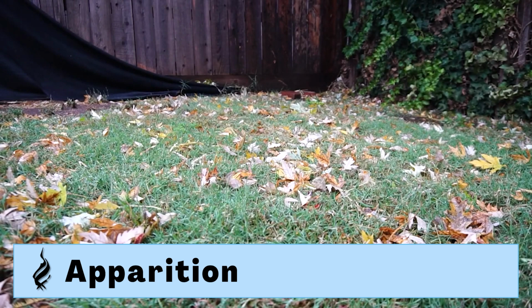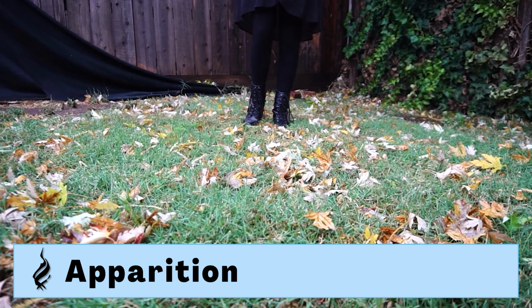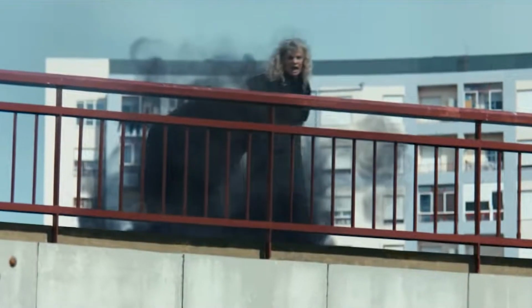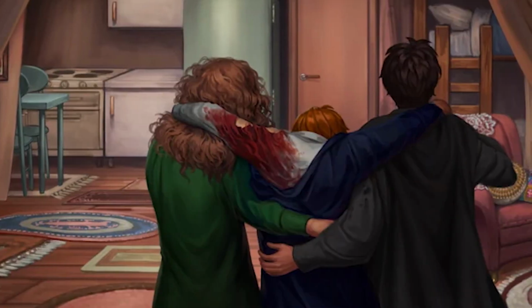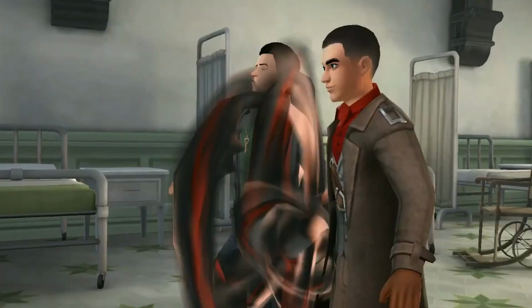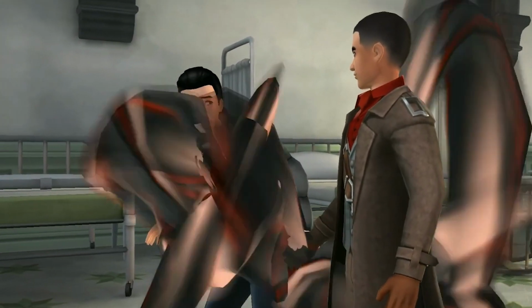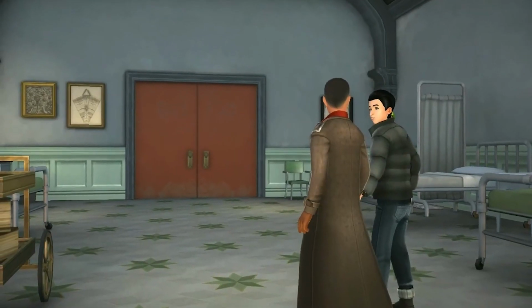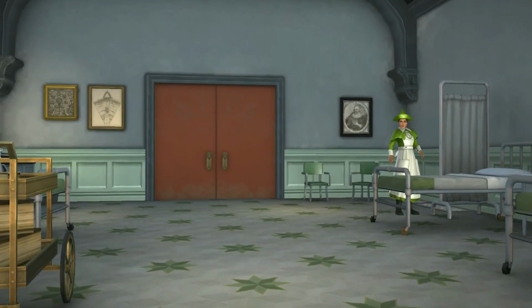Apparition is an advanced spell used by witches and wizards to disappear from one place and appear nearly instantly somewhere else. It takes significant training to master Apparition and clear-minded focus to use it well. The consequences of mistakes include splinching, which is the act of leaving part of yourself behind. The difficulty of Apparition increases as the distance between where you are disapparating from and apparating to increases. Apparition also requires familiarity with the terrain of the place you want to apparate to. In Hogwarts Legacy, we could see Apparition being learned late in the storyline with lots of training and high skill.